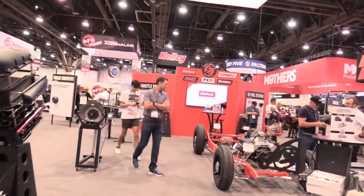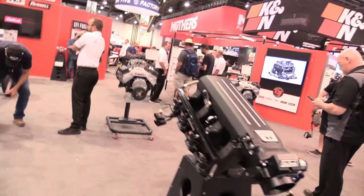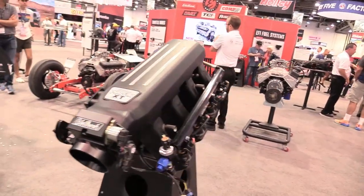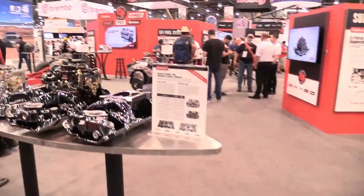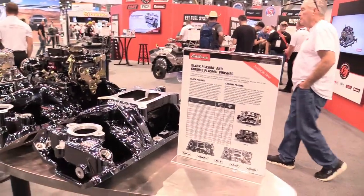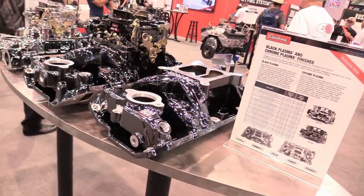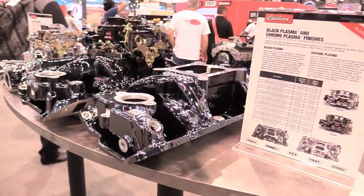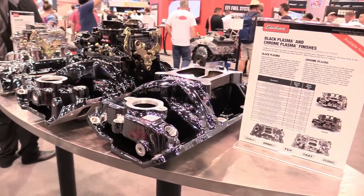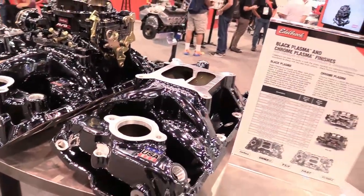Edelbrock. Who doesn't love Edelbrock stuff? I got Edelbrock heads on my Camaro. Cool intake manifold for an LS, looks like. Whoa, check that out. Black plasma and chrome plasma finishes. It's like for small block Chevy, maybe? Yeah, they make them for small block Chevys, big block Chevys, and Ford engines. That is an interesting finish. It looks even more wild in person.